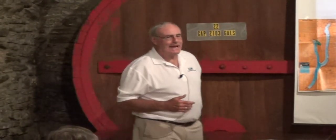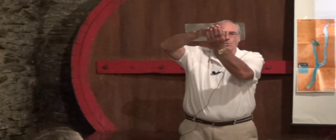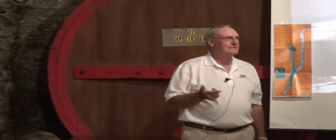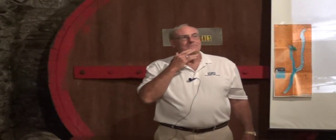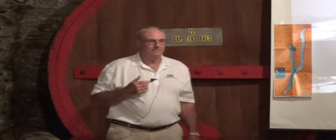Because it's so deep, water reaches its greatest density at 39 degrees, so that cold water settles down, and the bottom of the lake is always 39 degrees. Seneca is 680 feet deep. Keuka is 480 feet deep.